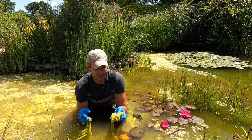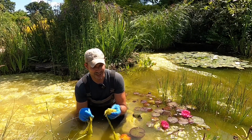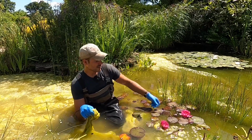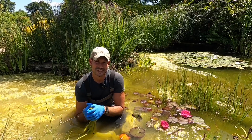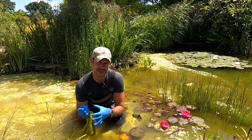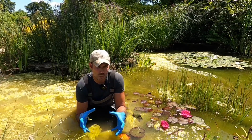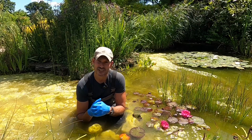Now, there are natural methods of helping to prevent some forms of algae, and as long as you've got a healthy population of pond plants, an abundance of marginal plants, water lilies and plants with floating leaves like water hawthorns to shade the surface, and an abundance of aerating or oxygenating plants, these plants are going to help to compete with algae for nutrients, stripping the water of this important nutrient that would feed algae. And that can help naturally to prevent algae.